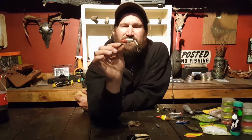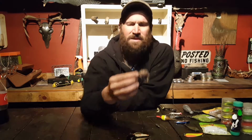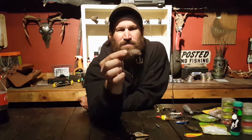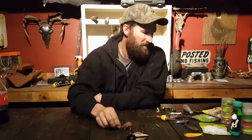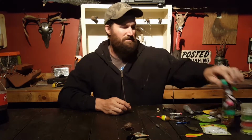Here's an old L&S. Or maybe it could be this little turtle lure, a little spinner on the back. There's bottom bouncers. There's plastics. There's live baits. There's spinners. So where in the world do we begin as far as picking the best lure to use while fishing?